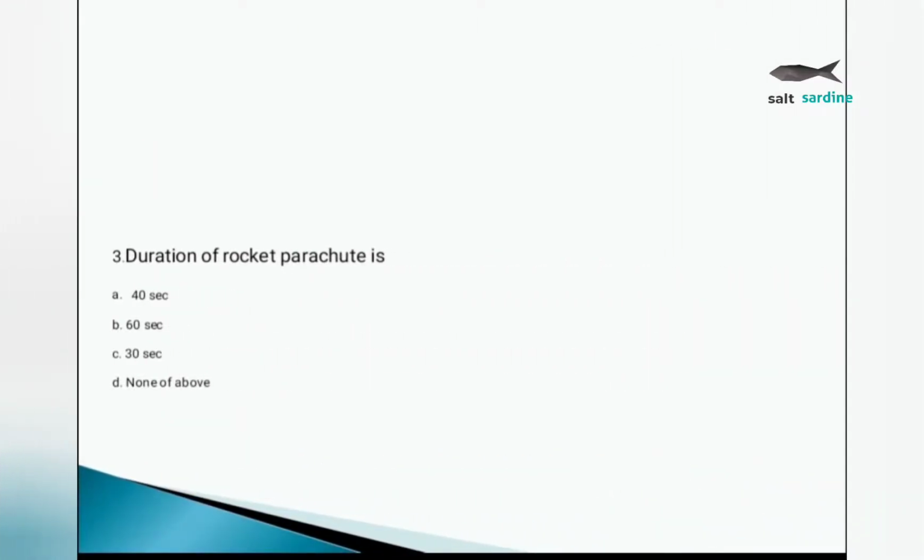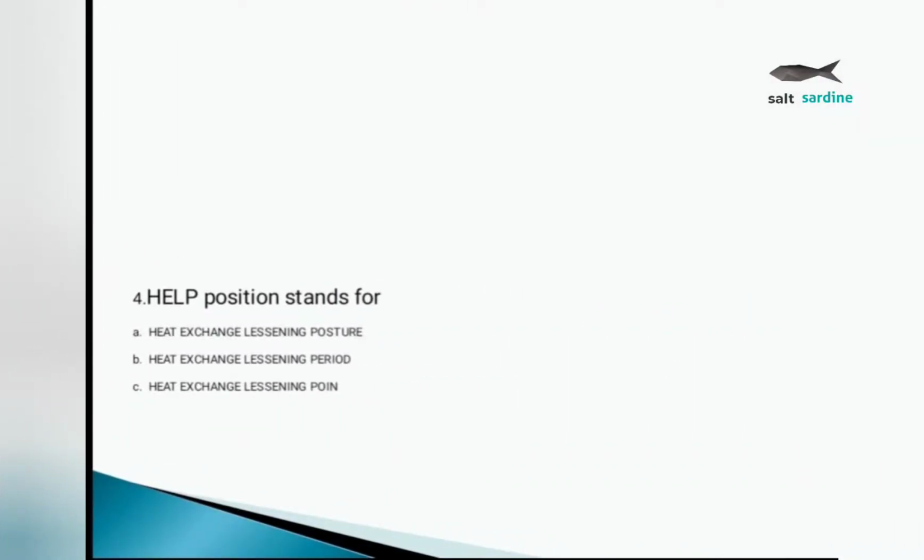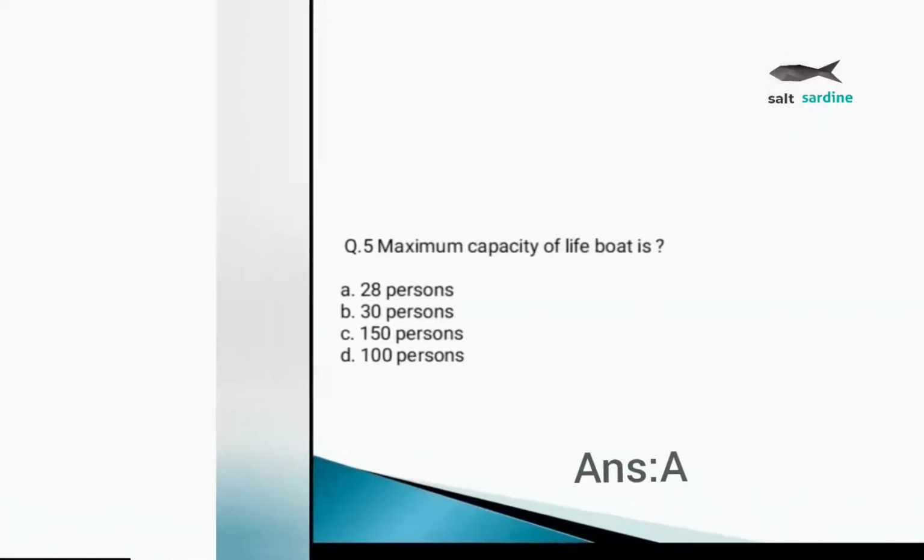Next, 3. Duration of rocket parachute is Option A. 40 seconds. Option B. 60 seconds. Option C. 30 seconds. Option D. None of above. The correct answer is Option B. 60 seconds. Next, 4. HELP position stands for Option A. Heat exchange lessening posture. Option B. Heat exchange lessening period. Option C. Heat exchange lessening point. The correct answer is Option A. Heat exchange lessening posture.